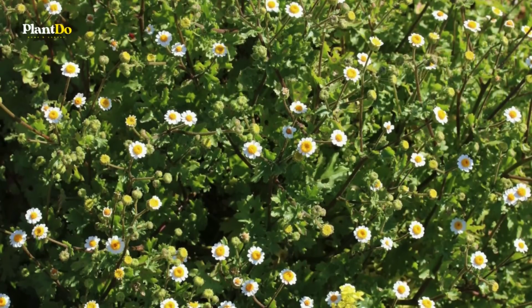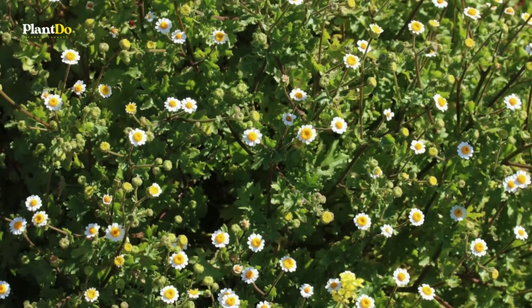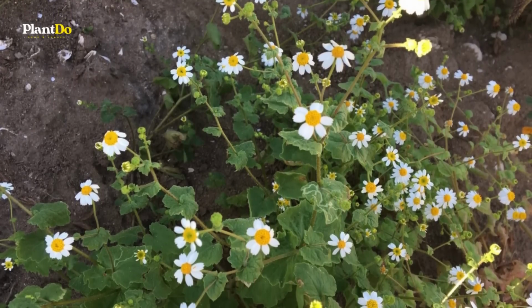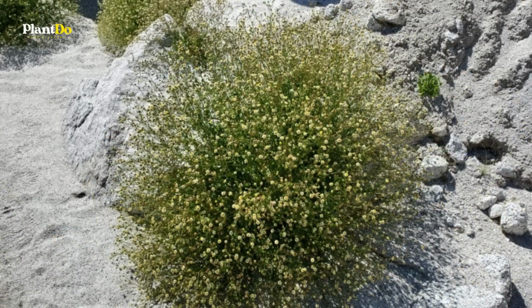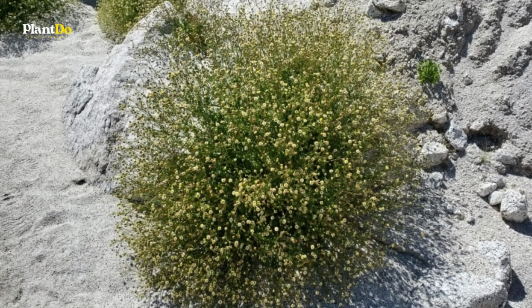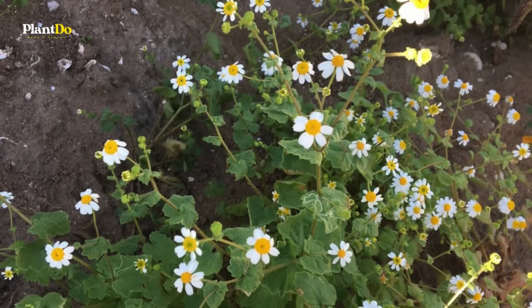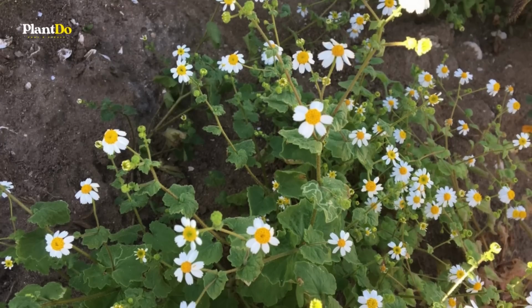Its cheerful, daisy-like blossoms create a bright, uplifting atmosphere wherever you place them, and best of all, they require very little attention to stay beautiful. Rock daisies are happiest basking in full sun and planted in well-drained soil, making them the ideal choice for adding effortless charm to hot and dry areas of your garden.